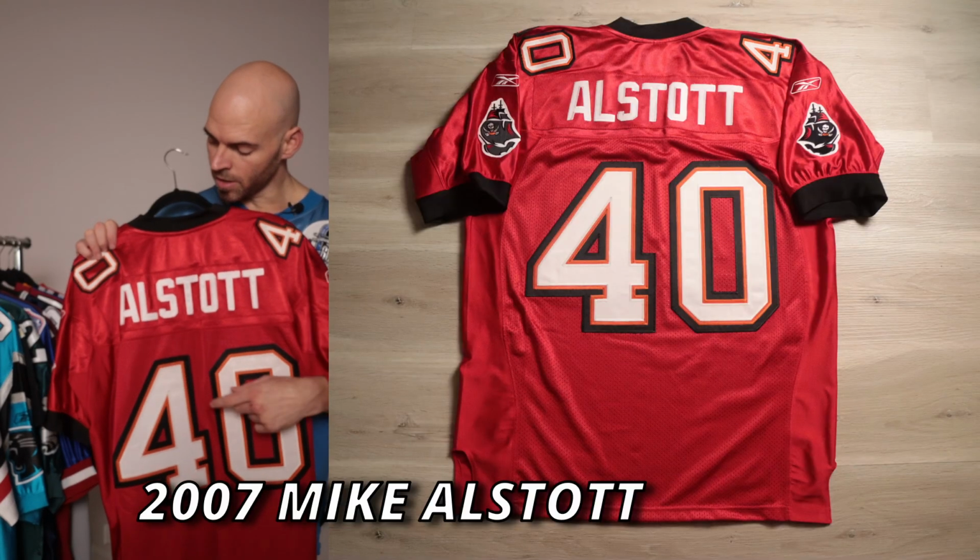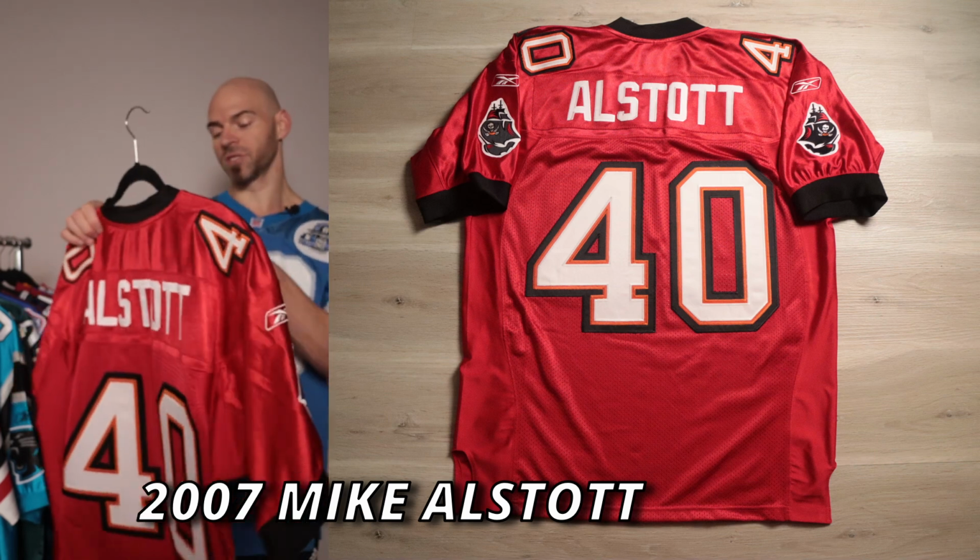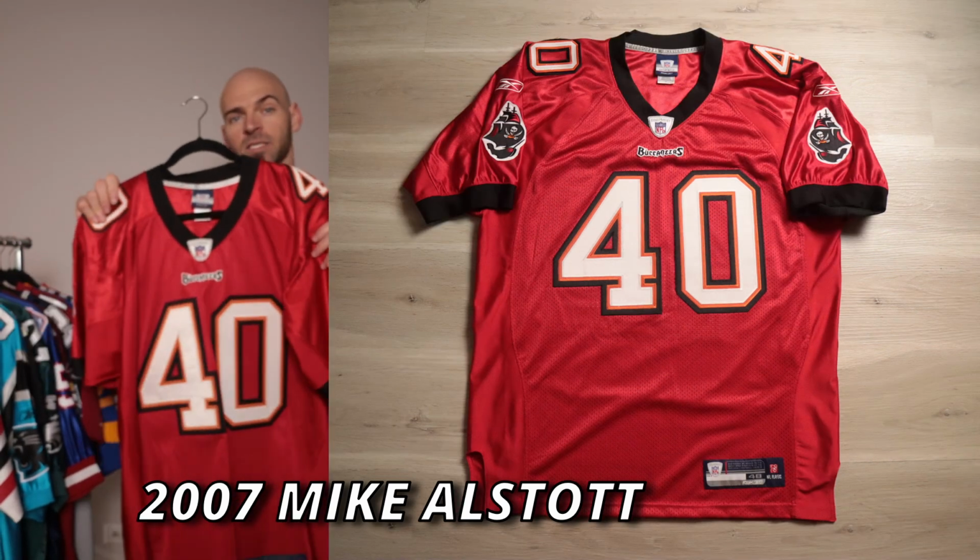Turn the jersey around, we are going to have a white name followed by white on top of orange on top of black numbers. Just like the front, again, awesome jersey.